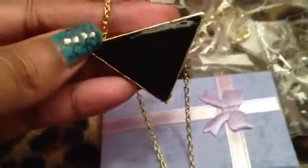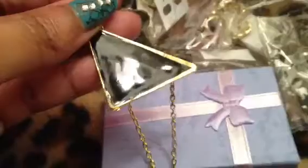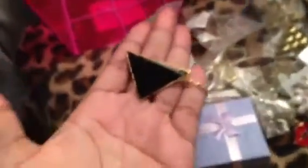So this necklace came yesterday. It's just a little triangle necklace on a medium length chain. It's a little gold chain. It's kind of small. It's not that big, but it's really pretty. And that's it for necklaces. Let's see. I have a ton of stuff to show you, girl, so let's just get started. Let me see here.